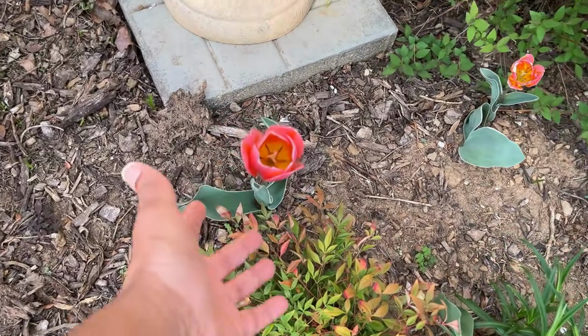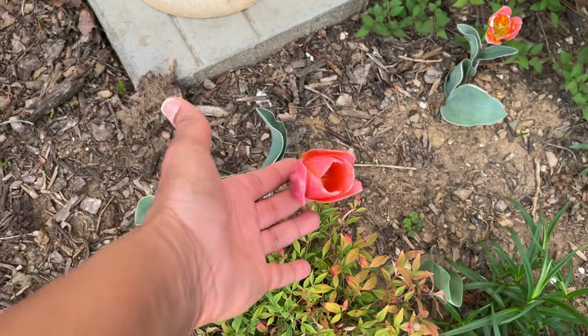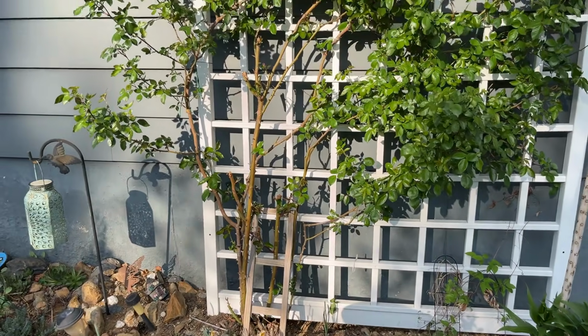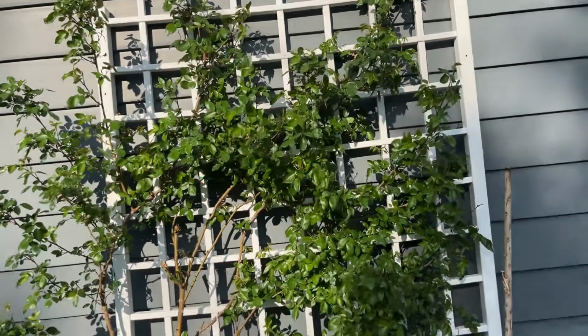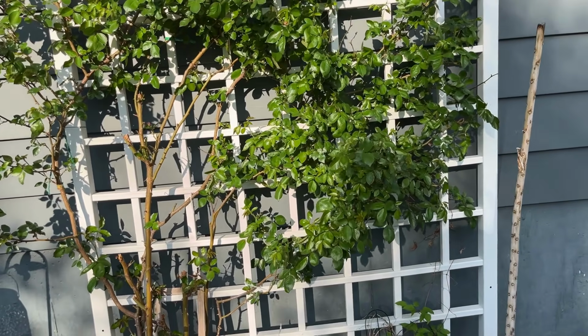This is a very old tulip. Look at it. It's holding on. This I think I got from Aldi grocery store, and there's one over there. And then here's the beautiful golden celebration climber. This one is the yellow one. I pruned this, friends, and look at it. Look how lush it is. Let me get closer.